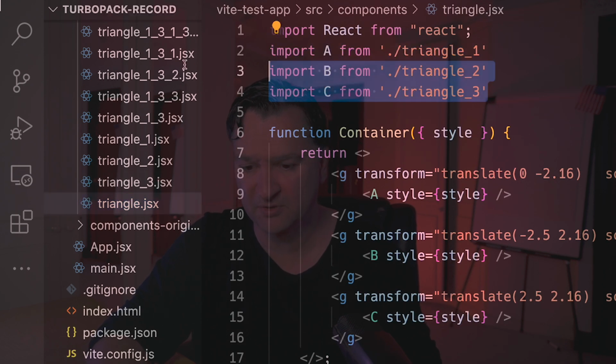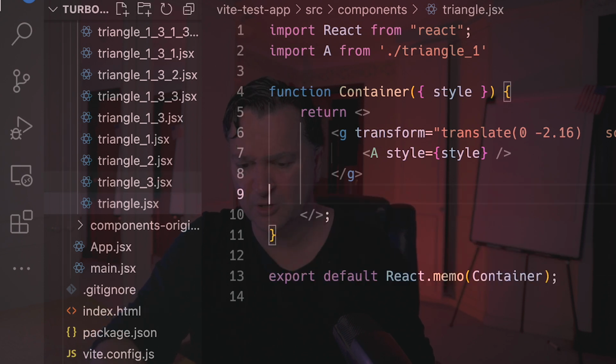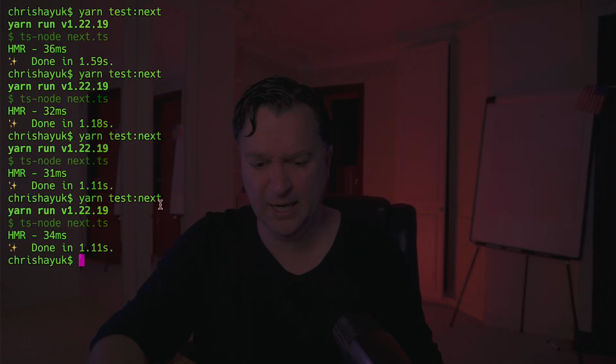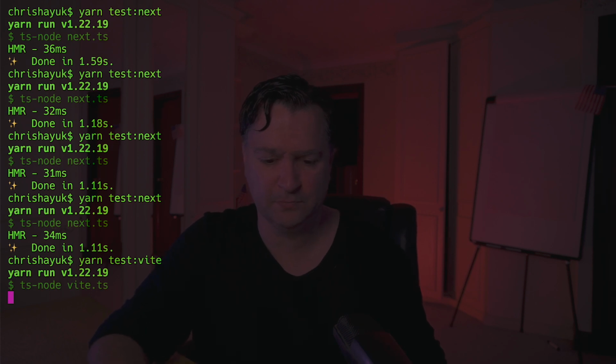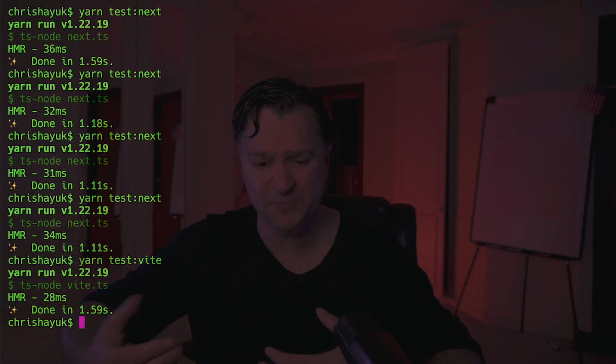So if I just get rid of A and B, for example, and we get rid of this, what you're going to see is I'm going to drastically cut down the number that I'm running. And then if I just do yarn test Vite there, you can see it's taken 28 milliseconds, where it was around 50 odd milliseconds before. So you can see Vite is getting progressively worse as time goes by. So the more components that I add in, the slower and slower it's going to get. So you can take what Vercel has said there, and if I multiply it up to 20,000, you can imagine that's going to get exponentially worse quite quickly.